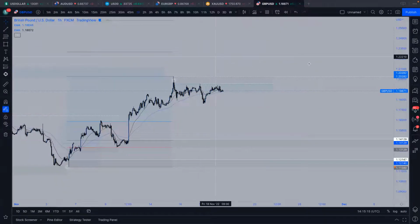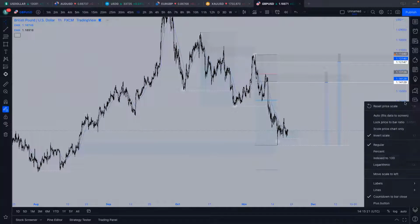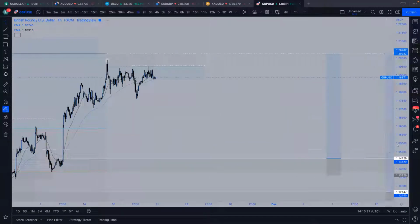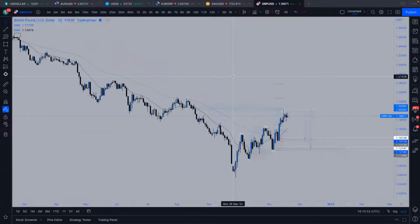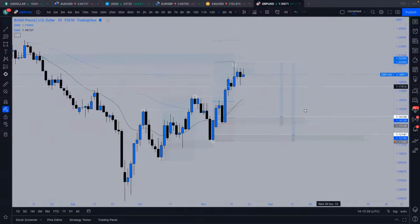GBPUSD, exactly the same as the dollar. You can see we're just waiting for these zones to get filled and tested. Shorts, what are we going to do maybe on GBPUSD? Well, let's go for a daily first. Daily, same as gold, same as AU, same as everything against the dollar, pretty much, not everything.